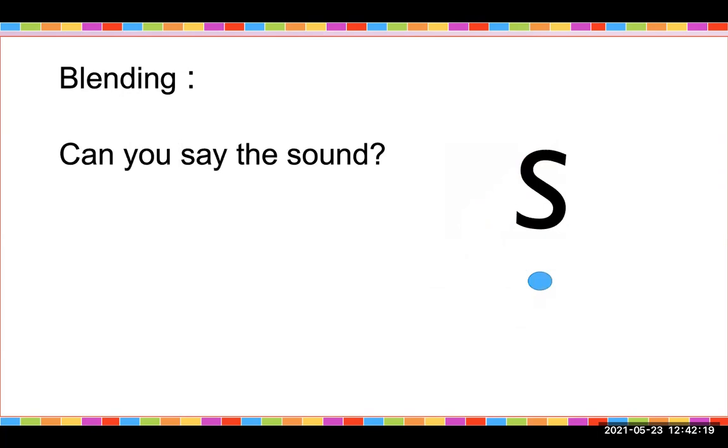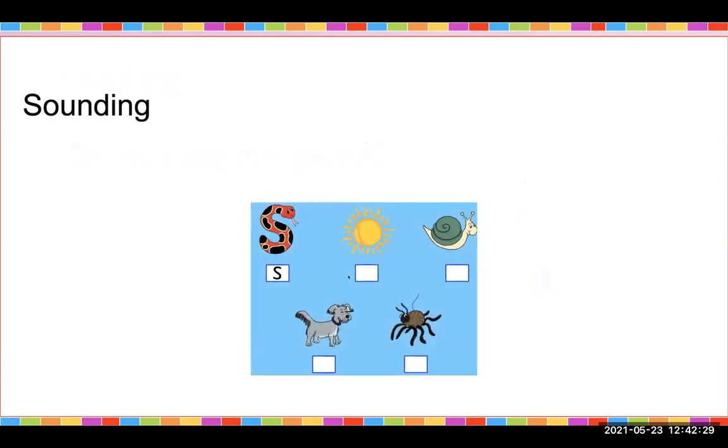Blending. We will use this sound for lots of blending. And here is one sound button. Sounding. Let's see if the sound is in snake, sun, snail, and spider.